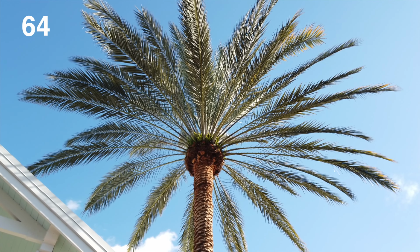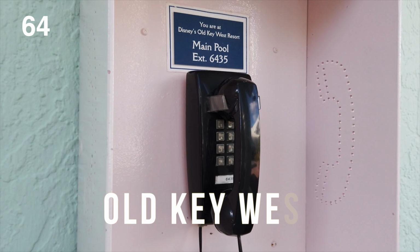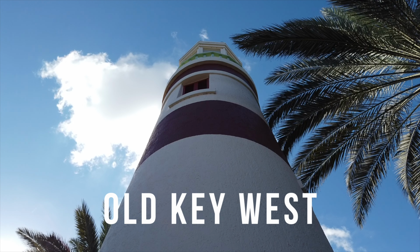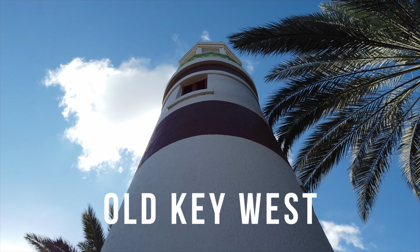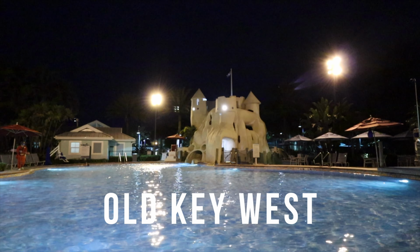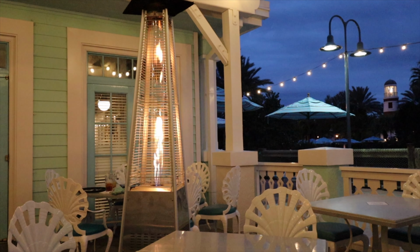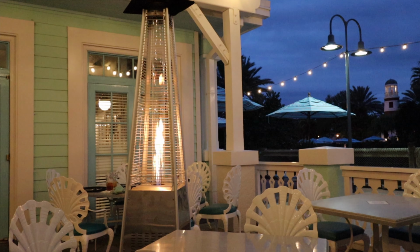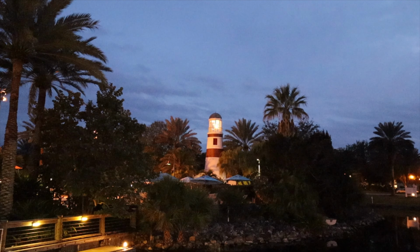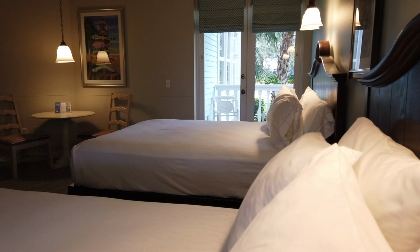With its Key West charm, that can mean only one thing. You've been seeing Disney's Old Key West. This is Disney's foray into the timeshare business back in 1991. Its lighthouse lights up at night, a beacon to welcome anyone who comes to visit. This resort is what we're so used to and why we've come to love timeshare.